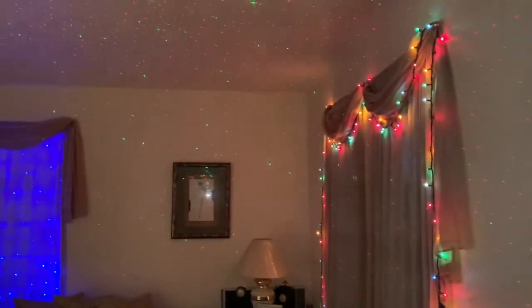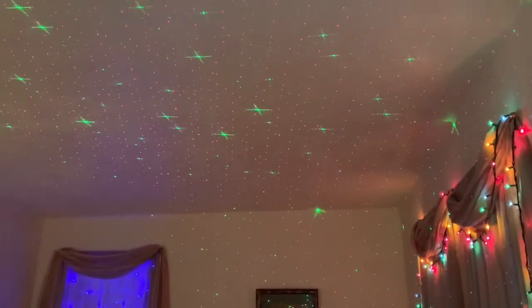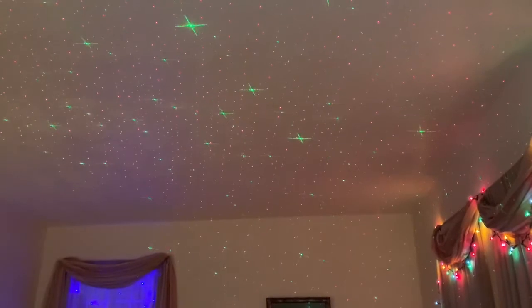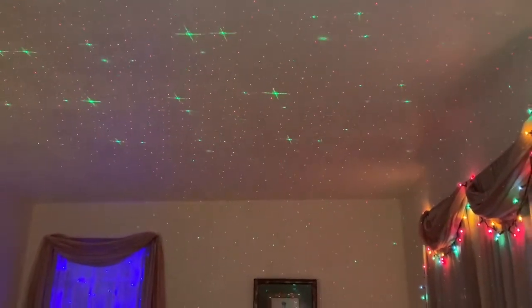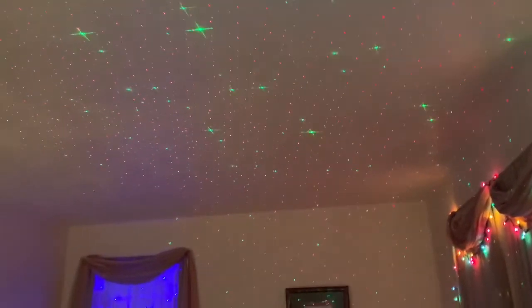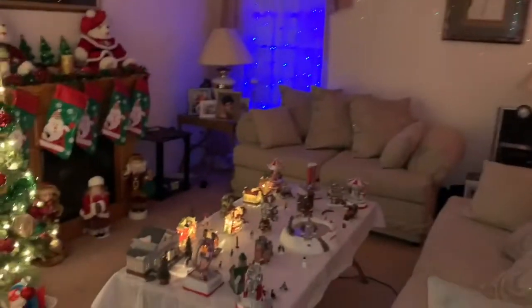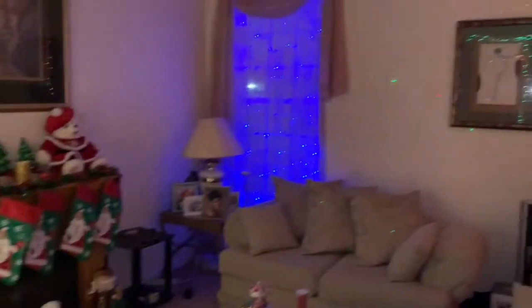These are with the lights on. See the lights twinkling in the ceiling? Normally you put this light outside on your house. I put the light inside on my walls. So that's this room with my little village going, and my lights twinkling.